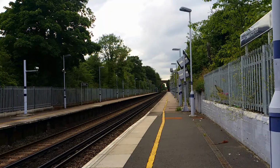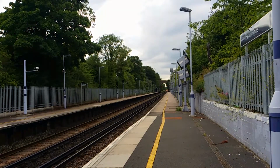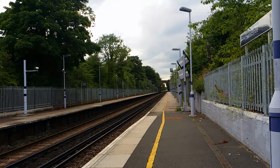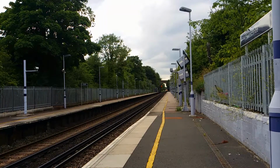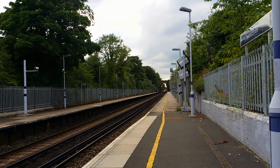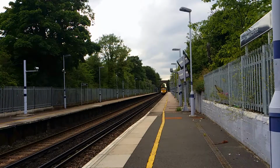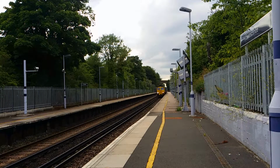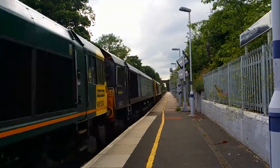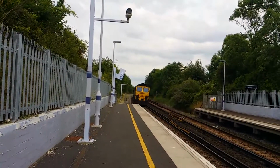With really bright LEDs on it. And it's not going terribly fast. No, it is. This is Freightliner. 66254 in the front. 513 on the back.